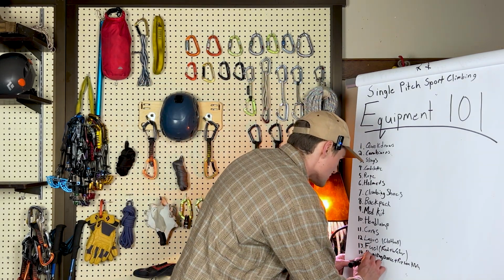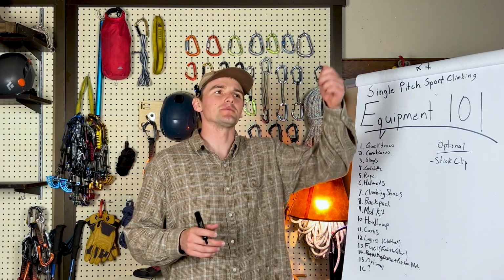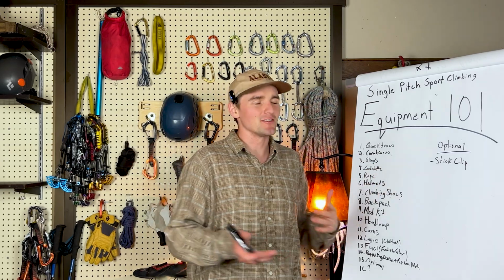15 is all the optional stuff. Stick clip. It helps you in a few ways, but the most common use of it is clipping the first bolt. If you fall getting to the first bolt, you don't fall all the way to the ground. There's other uses for it.